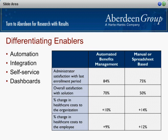Now, I had mentioned earlier that automation was really critical. That's not going to come as a surprise to anyone, but we do have data here that really validates the benefits of automation when it comes to benefits management. And as you can see here, administrative satisfaction with the last enrollment period is much higher when the benefits system is automated versus not. I really like to look at things like change in healthcare costs to the employee. You could see that didn't go up as much with an automated solution, allowing companies to really curb that cost.